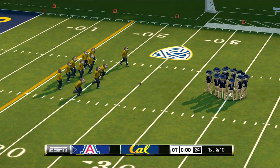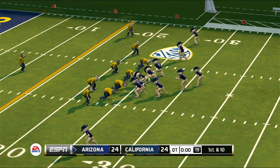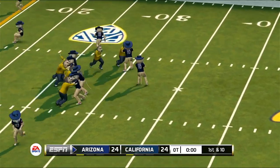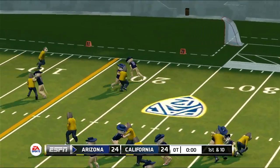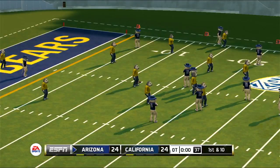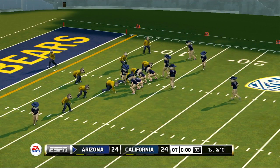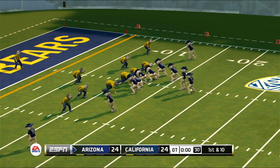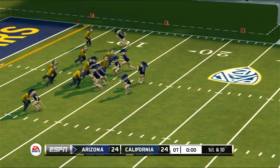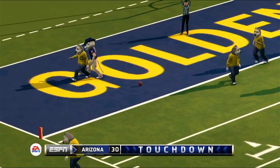Back to the action here, and we get ready for overtime. Gets it. He's in space. They'll bring him down at the 12. That's good for a gain of 13 yards. That makes it first and 10. Fires quickly, and they got it. Touchdown.